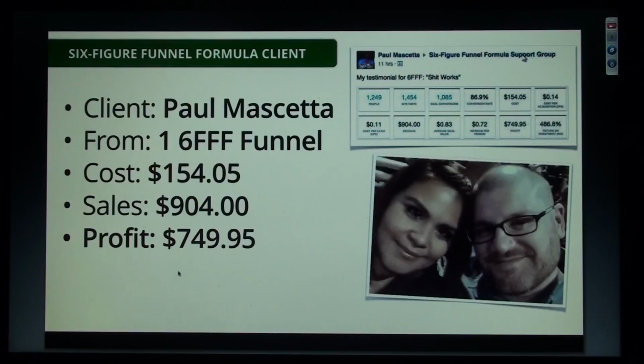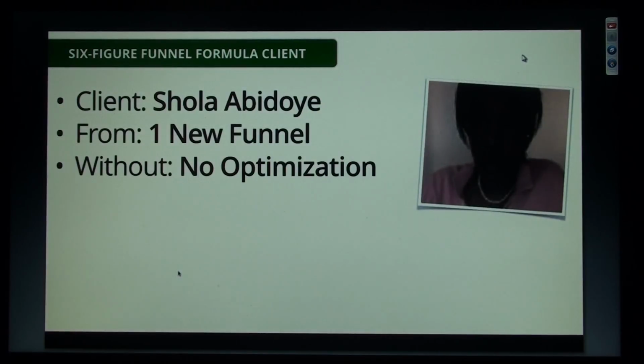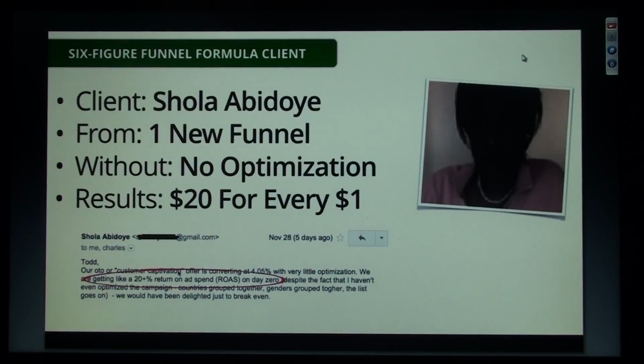And then he posted his results to Facebook. This is Shola, one new funnel, no optimization, extracting $20 for every $1 that she put in using this process. Don't overthink it, right? Here's Justin.